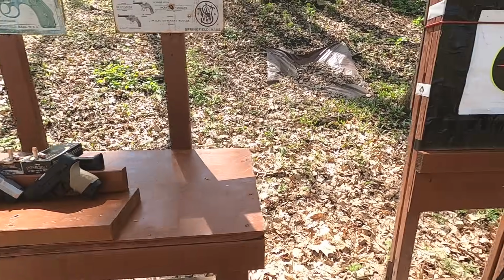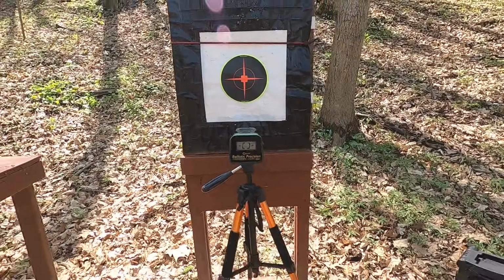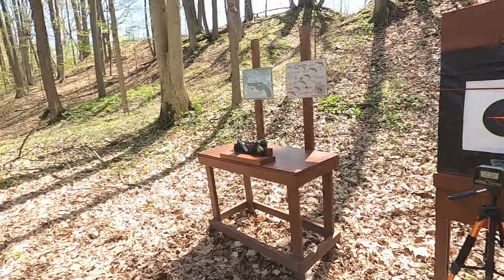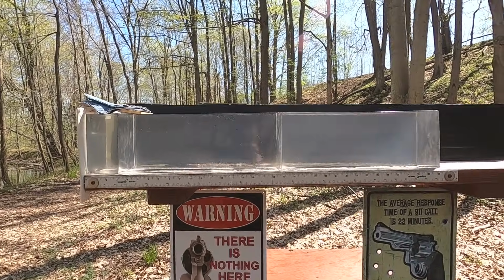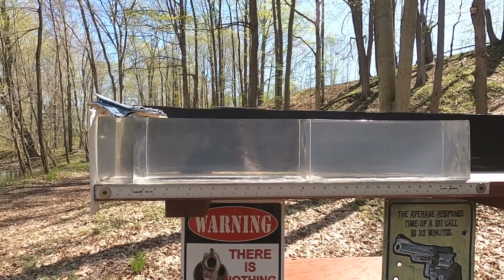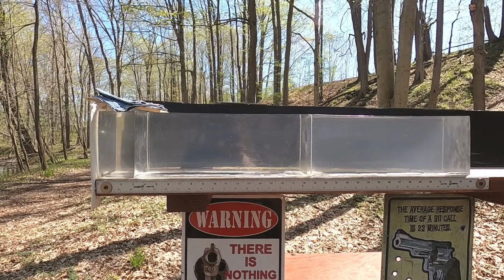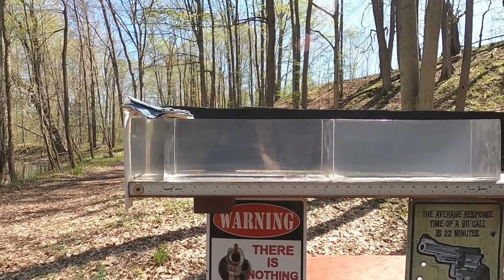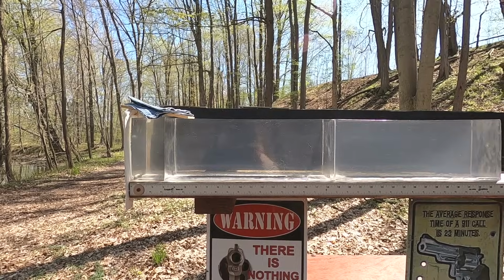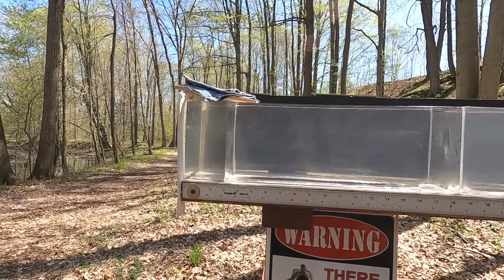So we're going to go through the chronograph, see what kind of velocity and accuracy we get at the same time. Then I'm going to do my 10% clear ballistic test. I'm going to go into plain clear ballistics to see what the best potential is of those cartridges, like the best potential for hollow point expansion and all of that, because sometimes in the real world you don't get very good expansion on hollow points, and more real world would be clothing.